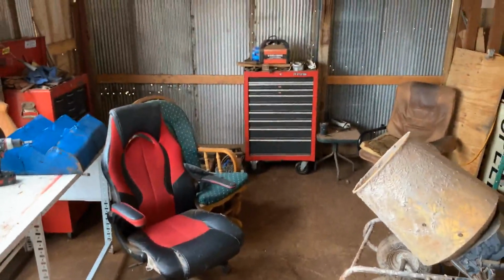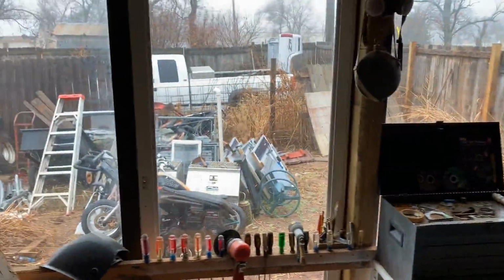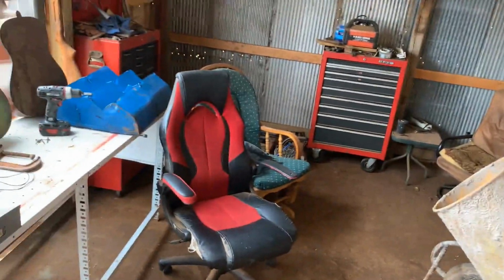But look at here now. My shop's closed in. Got my sun windows. Got my walls. And the junk just overflows, just comes right in here.